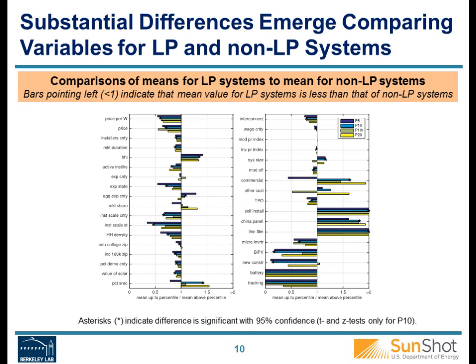And each of the bars is one of these different definitions of LP. So that light blue is the main one we're looking at. I'd suggest that's the one to focus on. The blue one, that P10, that's our focus. The axis is set at 1 there. So if the mean of that variable for low price systems is the same as the non-low price systems, for all the more expensive systems that is, then that value will be 1. So all the bars going to the left mean that low price systems have a lower value for that variable. So for example, it should be obvious, but the price per watt goes to the left because the price is lower for LP than for others. And similarly for the other variables here.